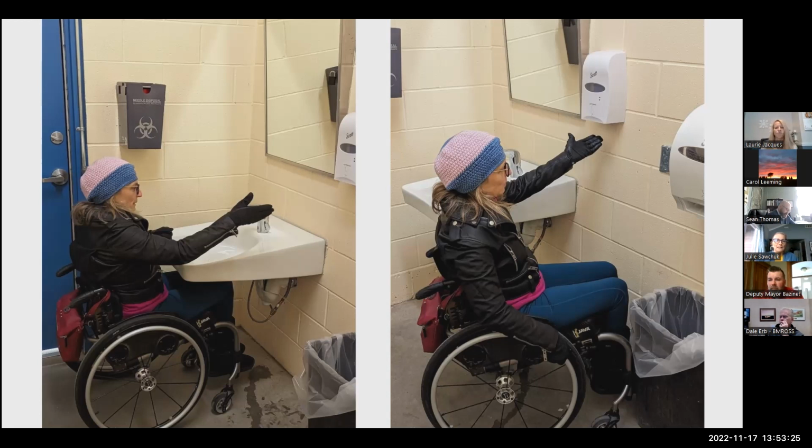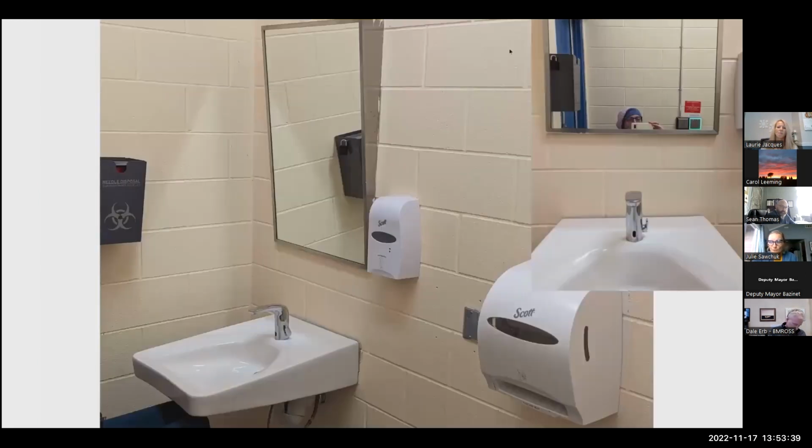Looking at the mirror, you might realize that it's a little on the high side. There's no reason why that mirror can't be dropped 6 inches so that I'd be able to see more than my forehead. Even though it's tilted, there's still not a lot of visibility. And there's the photo of how much of myself I can see in that mirror when I am seated. So that is that washroom.